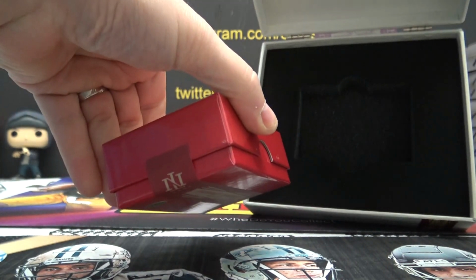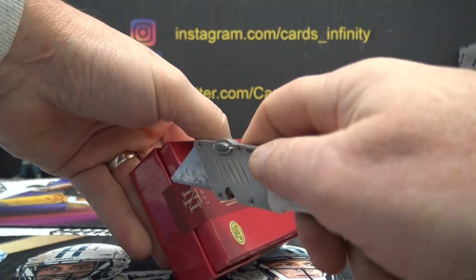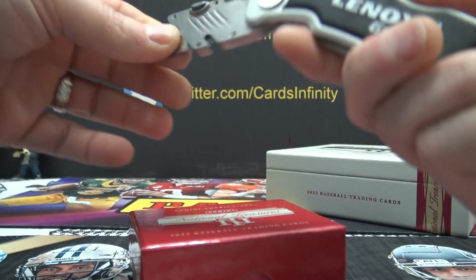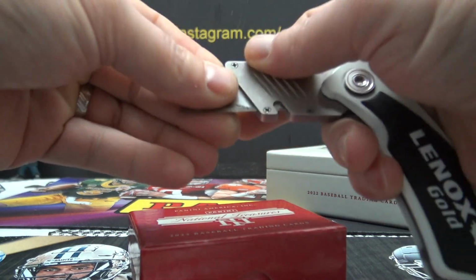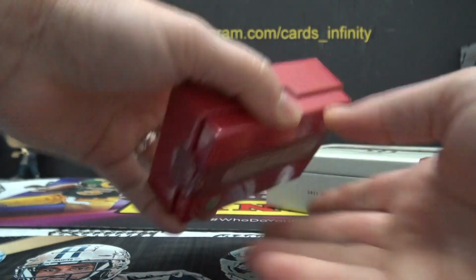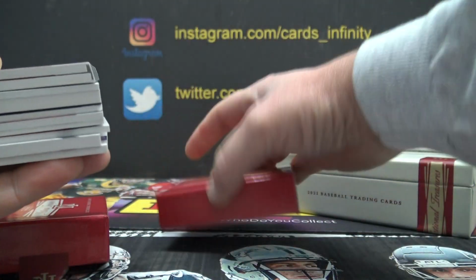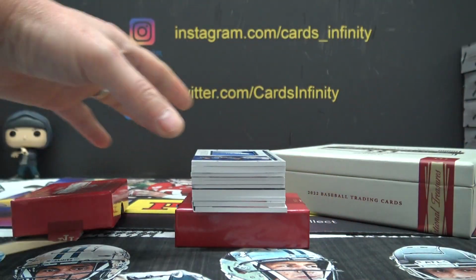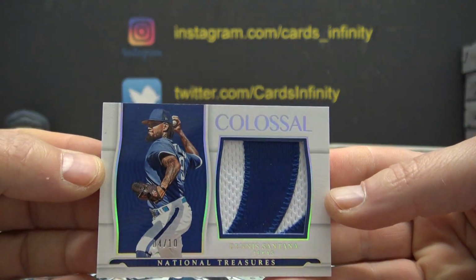Medium girth. Blade doesn't like to cut through those for some reason. Let me rotate it. There's a one of one in there. I see the plate. Guaranteed one of one coming up.